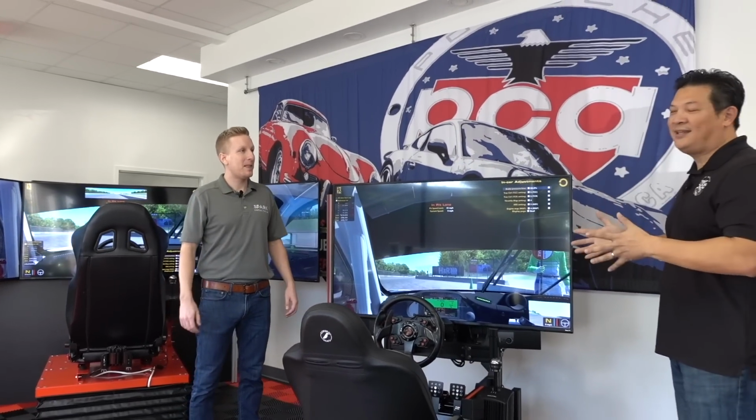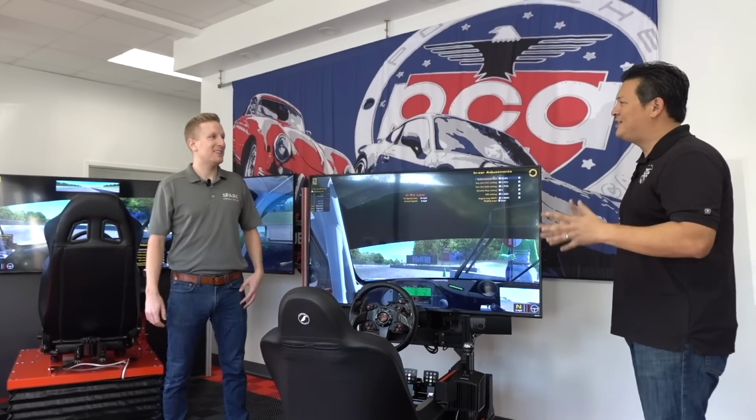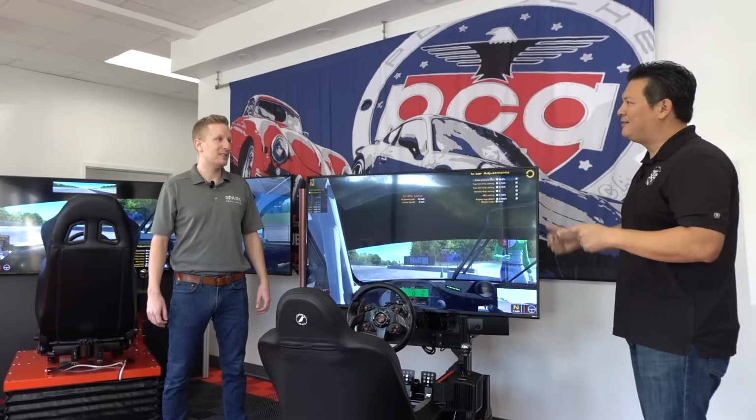Well, you guys are from Connecticut, and I really appreciate you trailering down all this equipment to show us how advanced sim racing really can be. And why don't you share with us what you brought? Sure. Yeah, this came together really quickly. We were happy to make the trip. Couldn't believe that it all worked out.